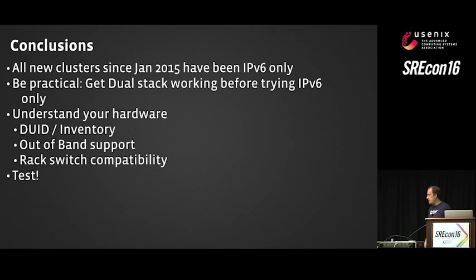So at Facebook, most of the work was done in 2014, about summer, and we did a couple of clusters like this. But in January 2015, we made a point of going forwards with only IPv6 capable hardware and using IPv6 only installs. If you want to do the same, be practical. Make sure your v6 works properly first. Nothing worse than trying to debug two problems, whether your v6 itself is working or whether your provisioning is working.